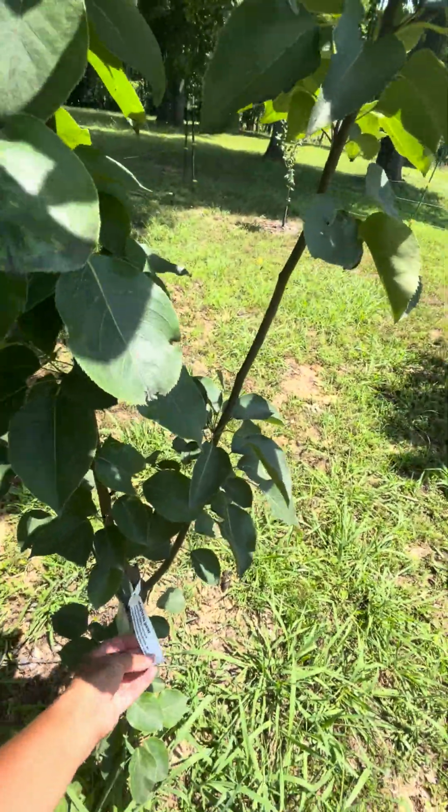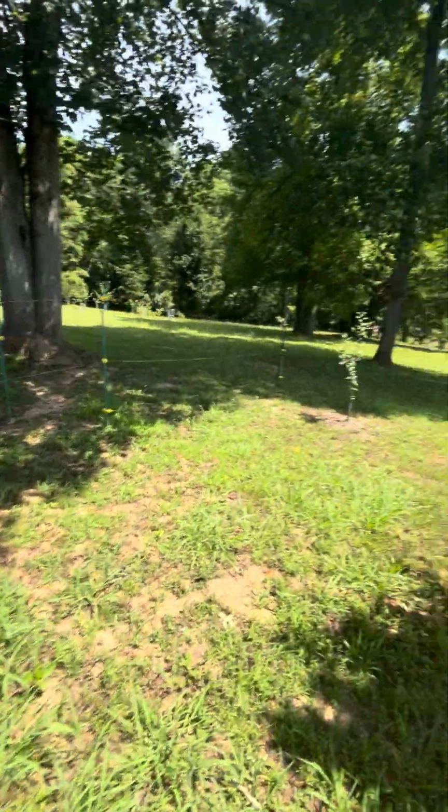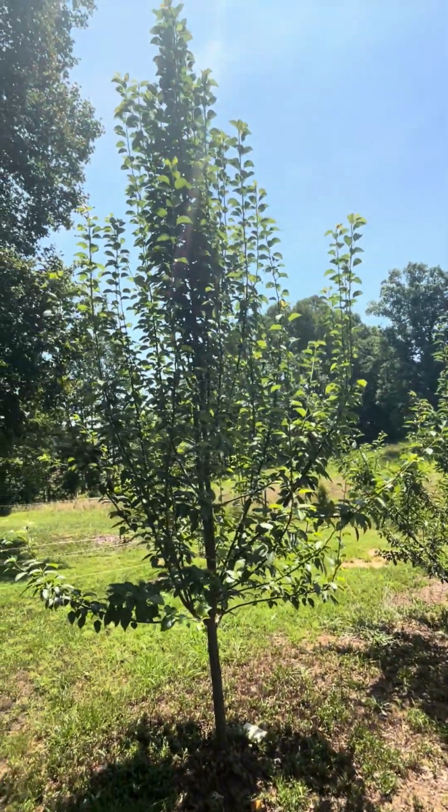This is a pear tree, Migitsu pear. No fruit off of that yet either. This monstrosity right here is a pineapple pear, my very first pear tree I've ever bought. Not one single pear from that either.